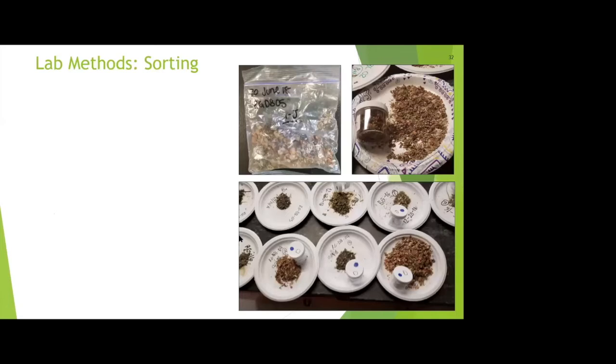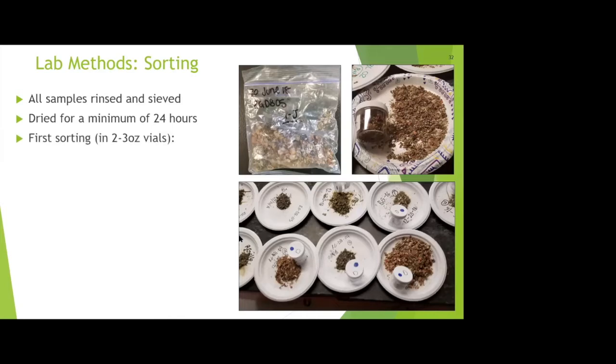Once in the lab, and we were able to begin our analysis, our samples were dried for a minimum of 24 hours. Some samples did take longer. For example, our crayfish samples on the bottom right-hand side, there's one very big crayfish sample. This sample here would have probably taken 2 or 3 days to dry, whereas our fish sample here on the top right-hand of the scat sample picture would have maybe taken 10 to 12 hours to dry completely because it's most likely all fish.